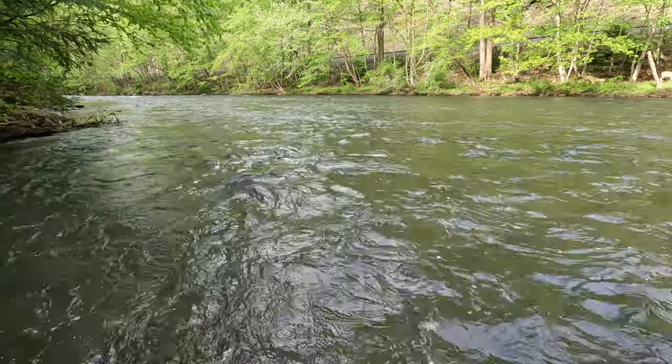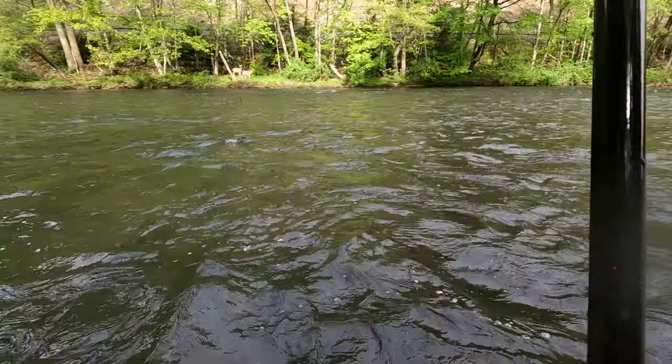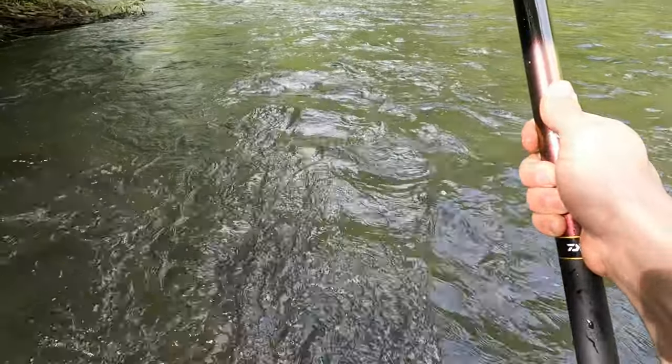Yep, there was. Oh, I lost him. Jeez, oh man. How can there be so many fish in one little spot here? Literally, it's 10 feet out.